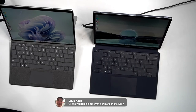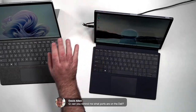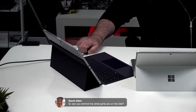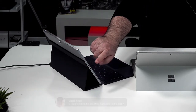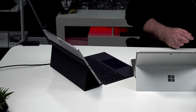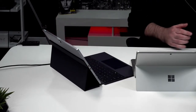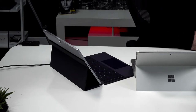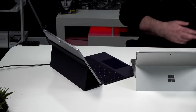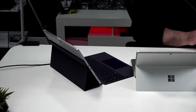Question from David. Can you remind me what ports are on the Dell? Okay, so the Dell has, let me see if I can show you here. On the side here, and I can unplug it for a moment. Here you have 2 USB Type-C Thunderbolt 4 ports, okay? And then that's it. Nothing on this side. So just the 2 ports. Not a great selection. The good news is they are Thunderbolt 4, but they're both on the same side. I would like to have one on each side. That would have made it a little bit easier, but no. And again, if you're going to charge, one of them is going to be taking up one of the ports. Just keep that in mind.